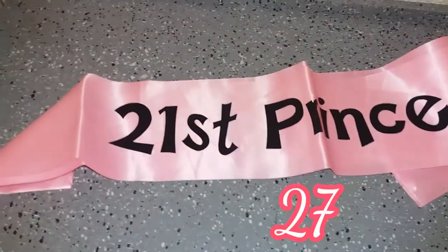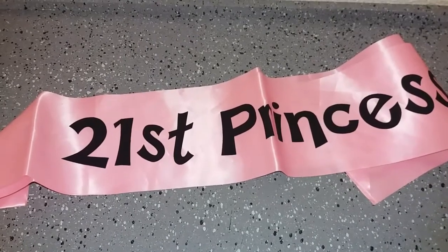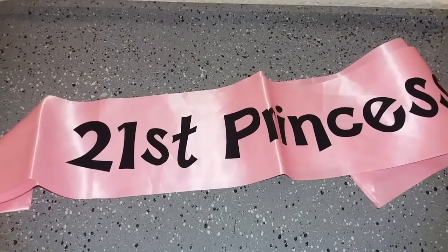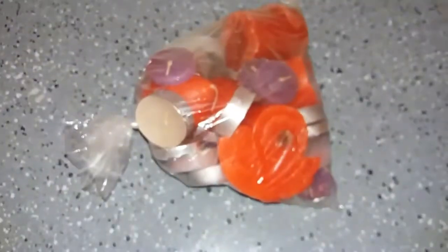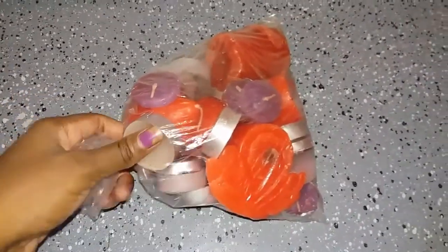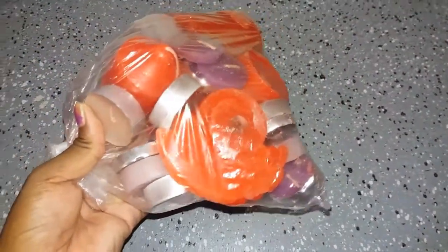And then I have this sash over here which I used on my 21st birthday, but I'm no longer going to be turning 21 in the future, so it's also going. I have these candles in here. I'm no longer using them. They are old, so they're also going because I already used them anyway.